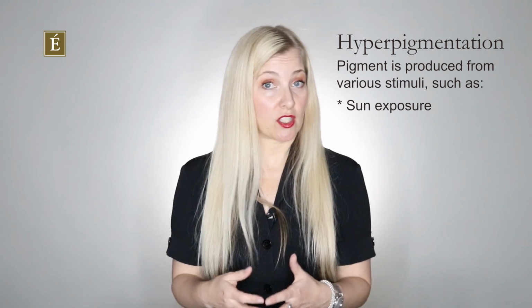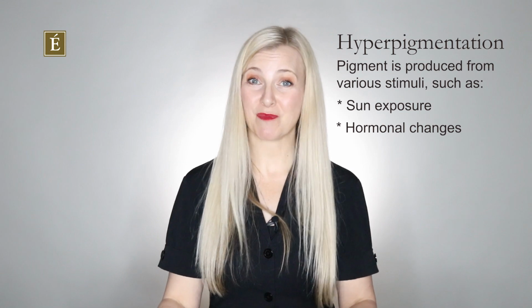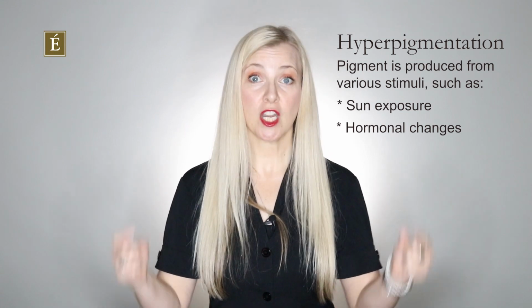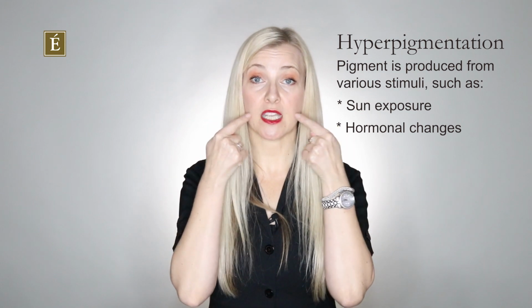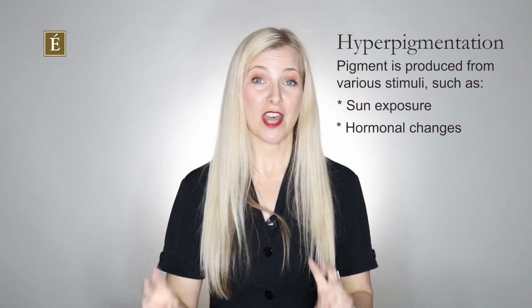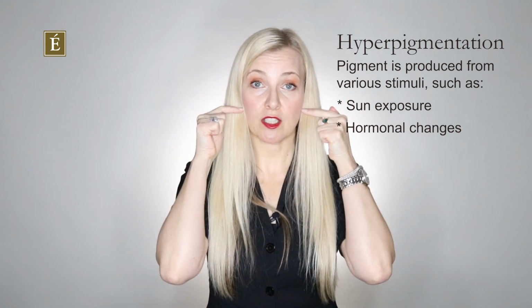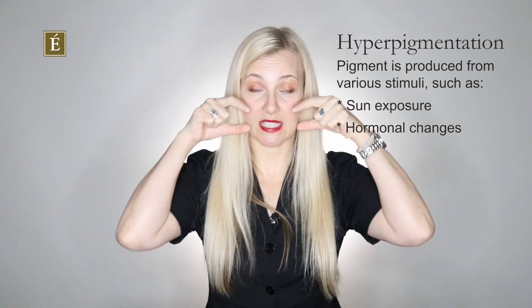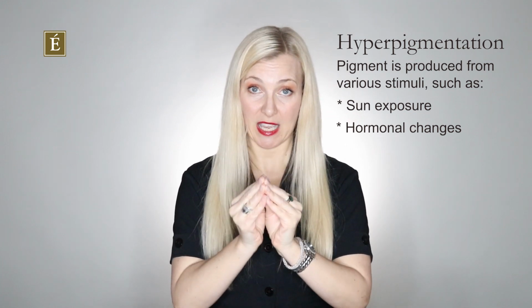Another cause could be straight up hormonal changes. Any of you out there who have had babies may have experienced some hyperpigmentation, maybe a little more concentrated in little pockets that possibly could sit in the cheeks. You may have heard this term as the butterfly look, and it's because it definitely looks like little butterfly wings, and it sits very high on the tops of your cheeks, and it's very collected pigment.